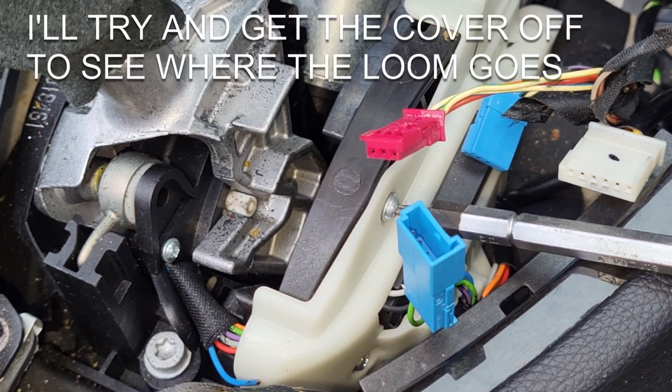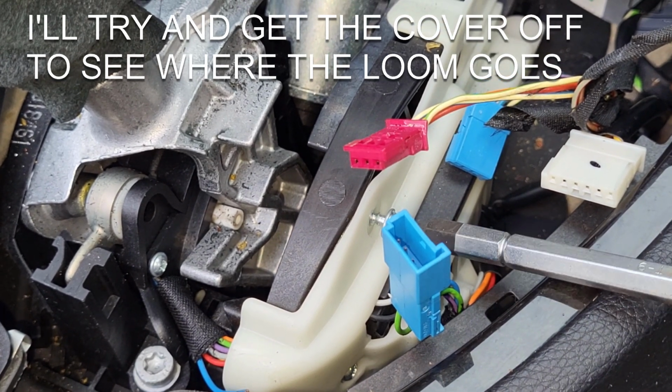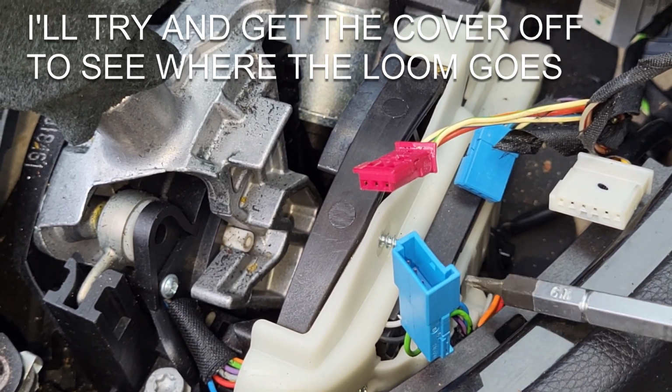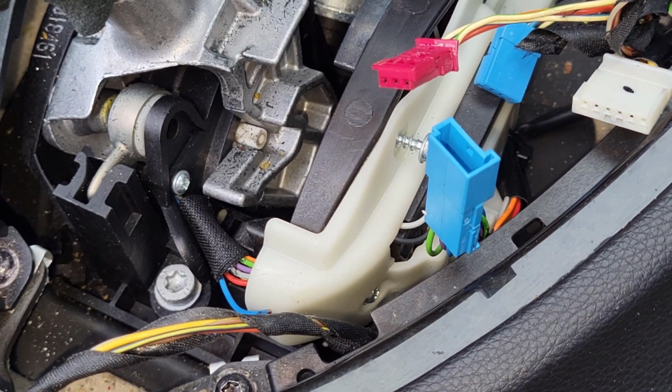That appears to be a Torx, doesn't it? Oh yeah, we're good. I should think it's held on some... Oh God, I can see one right down there. Yeah, that's not going to help at all, because there's one down there as well, and I can't get to that. Well, that's a blooming nuisance.